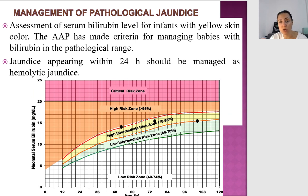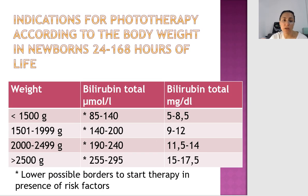Management of pathological jaundice. If you diagnosed pathological jaundice in a baby after birth, you must check his bilirubin level according to norms, and you must assess the risk of this jaundice according to levels of bilirubin. In this table you can see the American Academy of Pediatrics scale with risk zones. You see the age, you see the bilirubin level, and the risk zone depending on the baby's age and his bilirubin level.